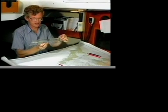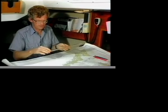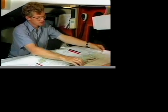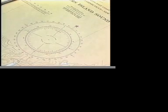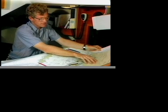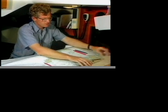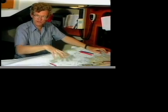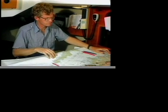This is one kind of plotter called parallel rulers, in which you're able to take compass courses and headings from a part of the chart called the compass rose, which duplicates the magnetic compass that's in the cockpit. You can, using the plotter, take those directions and apply them to any part of the chart.